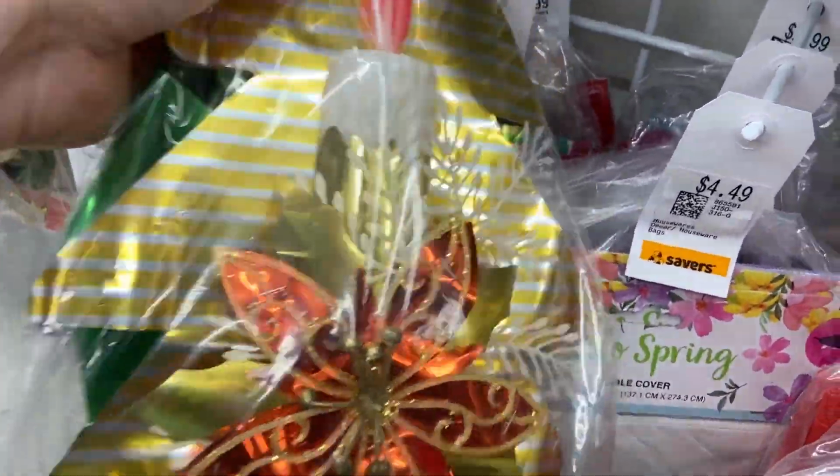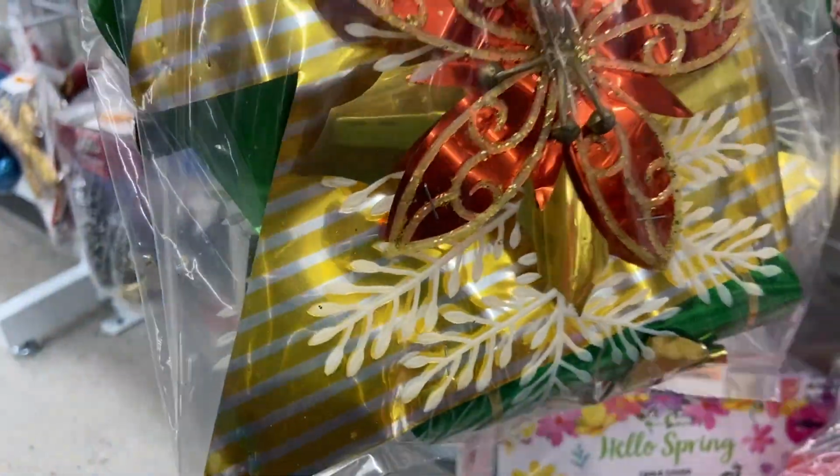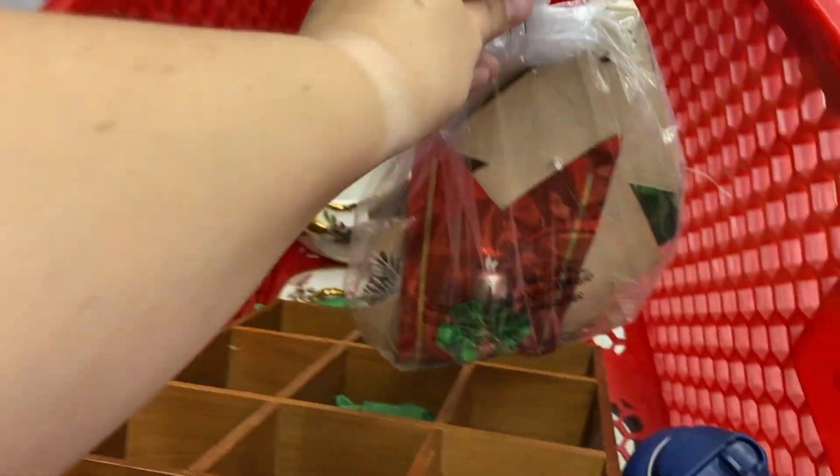And now I'm looking through the bags and I see some really nice tacky plastic Christmas with the foil and I'm getting excited. Okay. This is exactly the kind of stuff that I am crazy about. It's cardboard and it's not meant to last forever, and I love it. Look at how full my cart is getting.